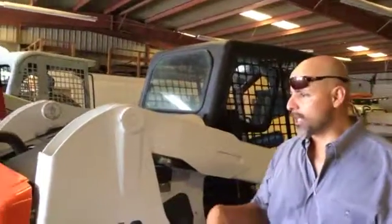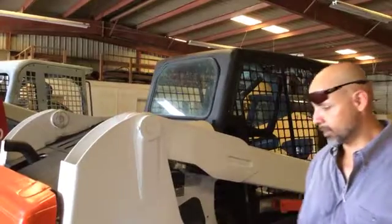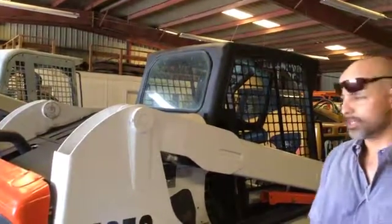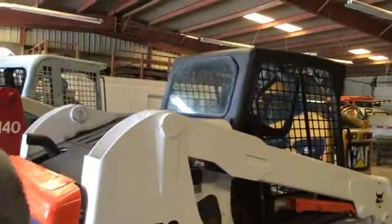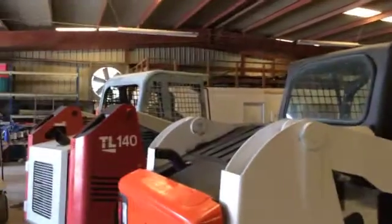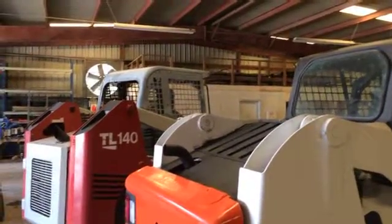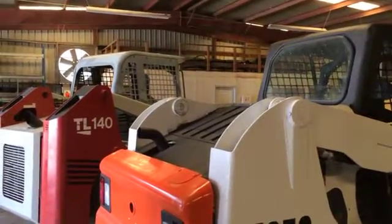We're doing this video in here because it's 102 degrees outside, and so the lighting isn't probably the best, but hopefully you can get through it with a good cameraman. And we also have a Takeuchi TL140 there. They're both about the same size machine. This Bobcat's a little bit bigger, a little more horsepower though.